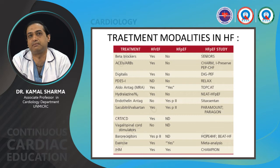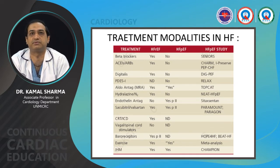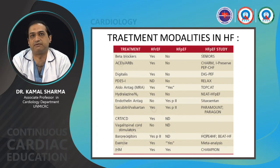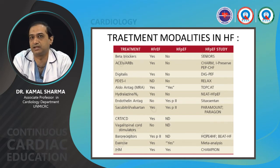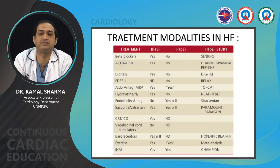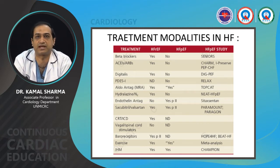We also know that MRA, aldosterone antagonists, are both indicated to some extent both in preserved and reduced ejection fraction. However, PDE5 inhibitors could not be established either in preserved or reduced ejection fraction. Endothelin antagonists and ARNI have been studied in both. PARAMOUNT and PARAGON give some indication in preserved ejection fraction, but they are still class 2 and not so strongly advocated.